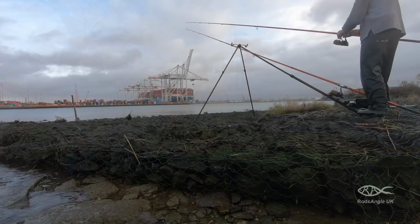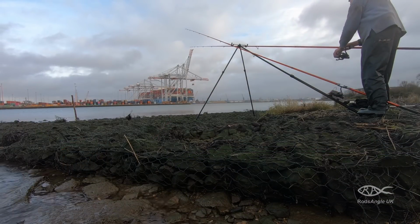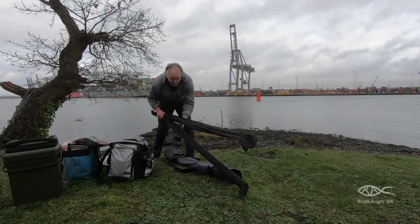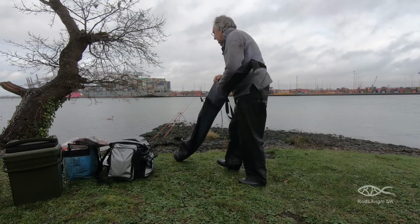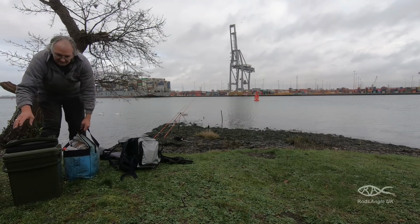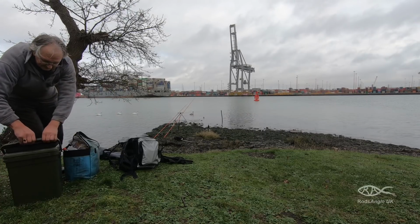I also should have realised that I should have got here earlier, having missed the first of the high tides, and I'm starting fishing as the tide is going down, not quite the ebb, but a state between the 2 high tides. So I'm leaving my rod bag and rucksack on the mound behind me and just taking down my bucket seat and cool bag down to where I'm fishing.